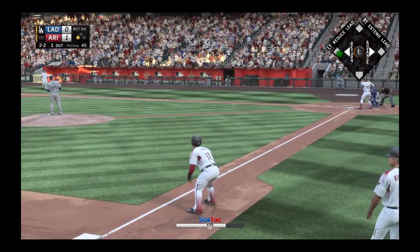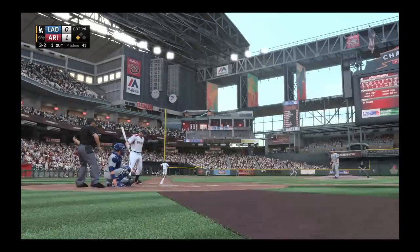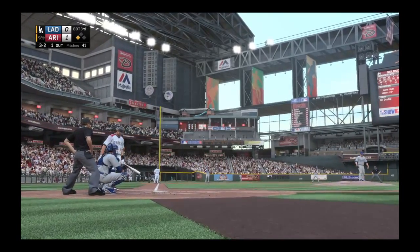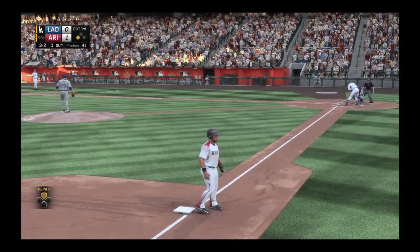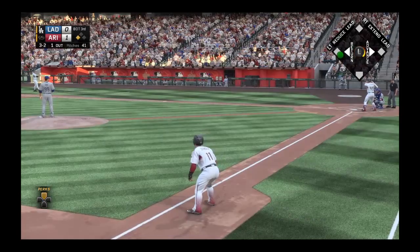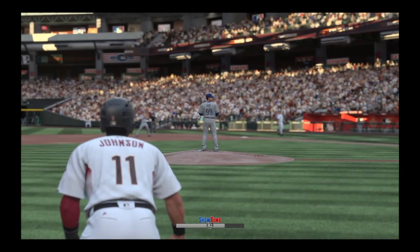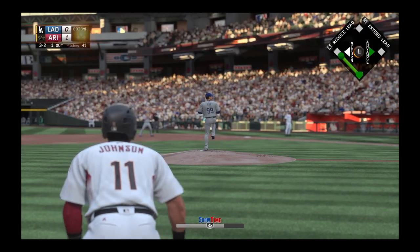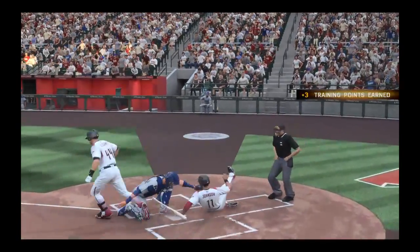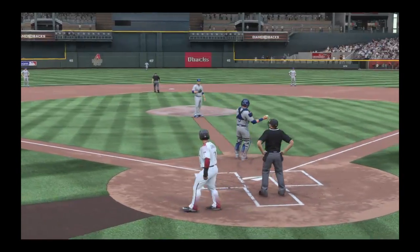Let it fly right here. And this misses, so that'll fill the count at 3-2. What's the call here? I still don't think I throw him a strike. There's a good chance that he's going to be chasing something, expand the zone, so you make him show you that he can hold back. He's got a slow windup. Pitches a ball. They'll cash in here as the run is in to score from third. It's a 2-0 ball game.